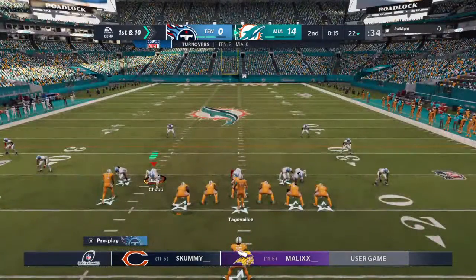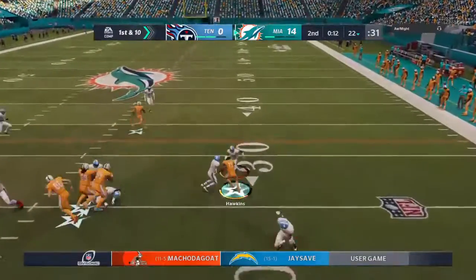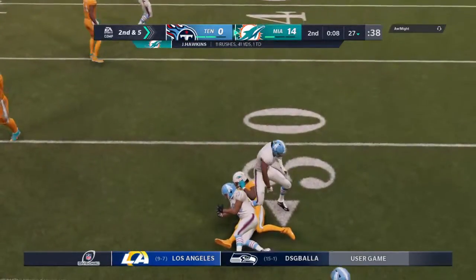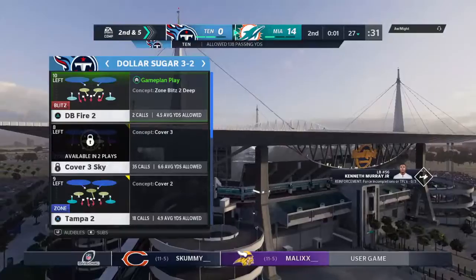The Dolphins at the line ready for their next drive. And with time quickly fading here in the second quarter, not sure how aggressively, offensively they want to play this. I think we'll find out just how much they trust their guys in this situation if they decide to take a shot. It's a gain of 5. Brings up 2nd and 5.